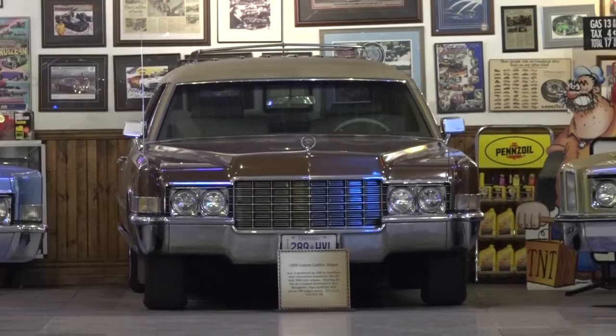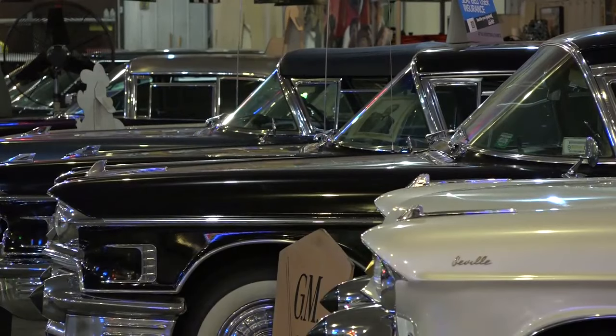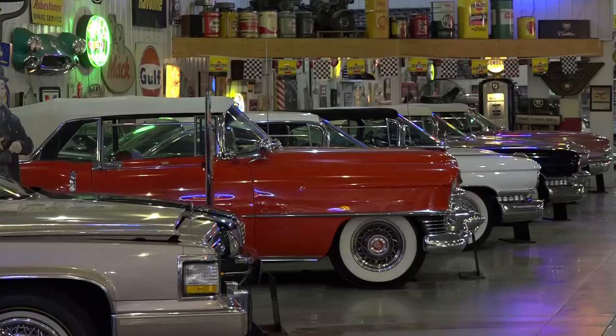But friends and people bring me things, wondering if I want to buy them and that type of thing. And I acquire them at flea markets and so on.